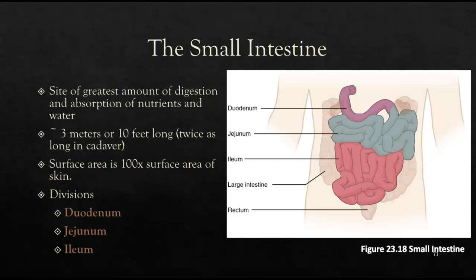This is where the greatest amount of digestion and absorption of nutrients and water will take place. Altogether, it is approximately 3 meters long or 10 feet long, which is twice as long in a cadaver. And our surface area is going to be 100 times the surface area of our skin. And that's going to be due to a couple folds that we'll look at when we see the histology of the small intestines. We divide it into 3 different parts. We've got the duodenum, which is the shortest, the jejunum, and the ileum.